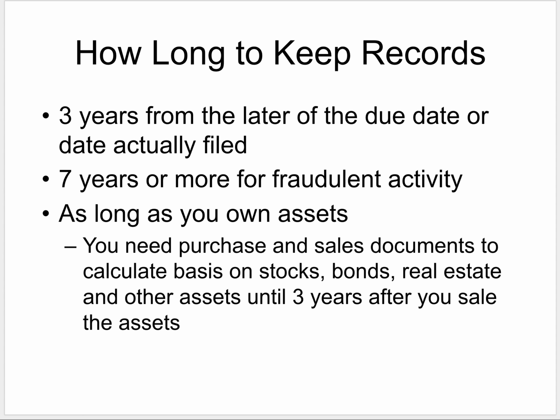So the other thing that comes up for taxpayers from time to time is how long to keep your records. And generally, this is 3 years. The statute of limitations on a tax return is 3 years from the later of when you filed it or the due date. And so you want to keep copies of your tax records at least that long.